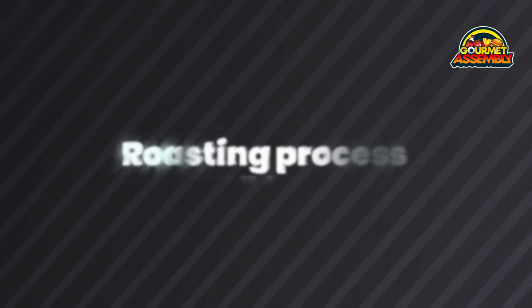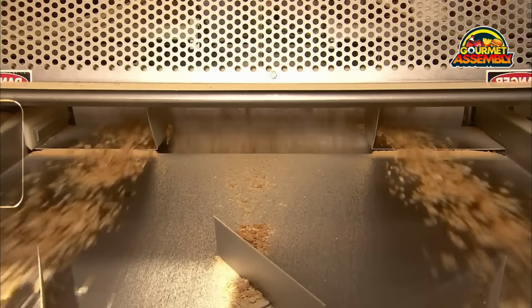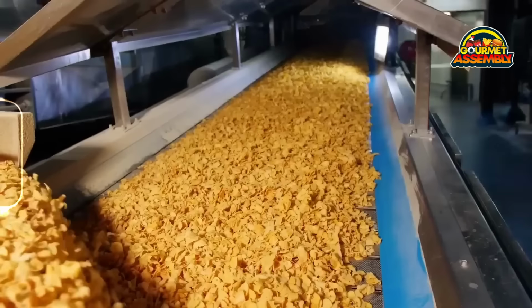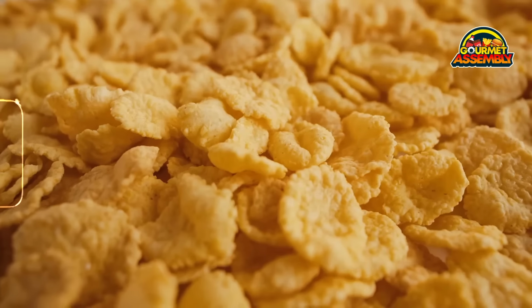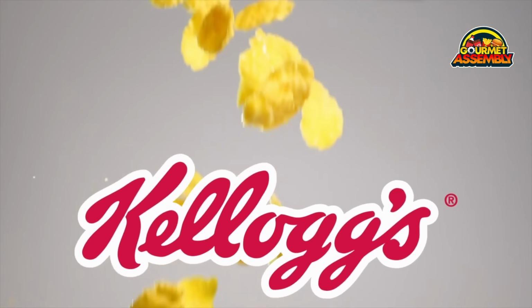Once the flakes have been cut and shaped into proper size and shape, they're moved into ovens to be roasted. Now, this evenly sized and shaped flake will undergo heat drying effects, giving them their signature crispness. The consistent thickness and shape ensure that flakes cook evenly, thus producing that perfect crispy texture that makes Frosted Flakes so pleasing to eat.